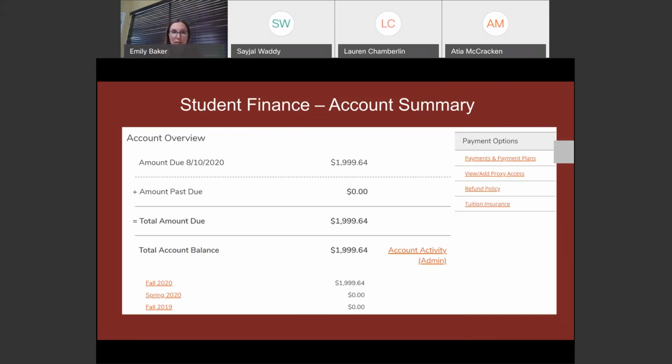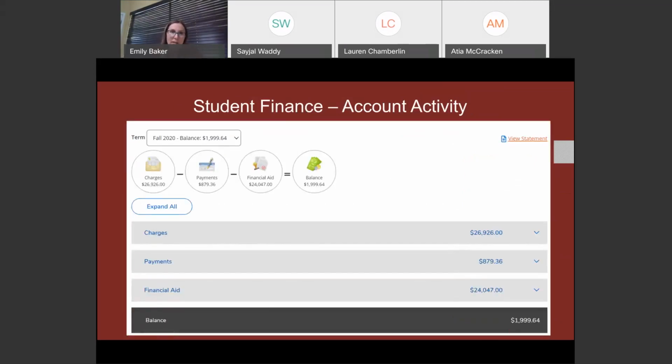So if I click on the fall 2020 link, and if my computer cooperates, I see this page, and this is the account activity page, and it allows me to look at the breakdown of all of my charges. I'm not going to go into detail into each and every one, but if you have questions about your individual charges, we will cover some of those probably in the frequently asked questions a little bit later in the presentation, but we're also happy to set up an individual appointment with you.